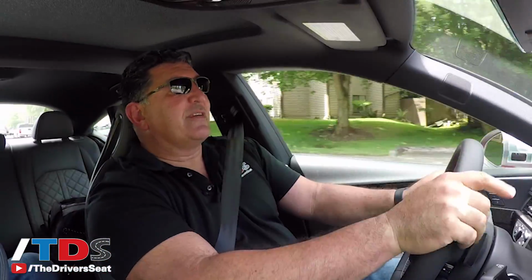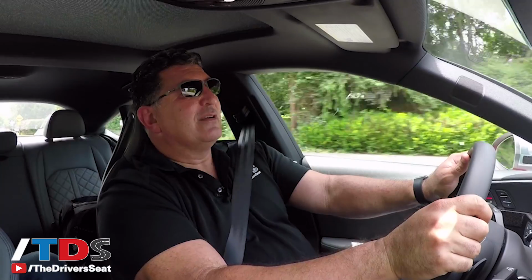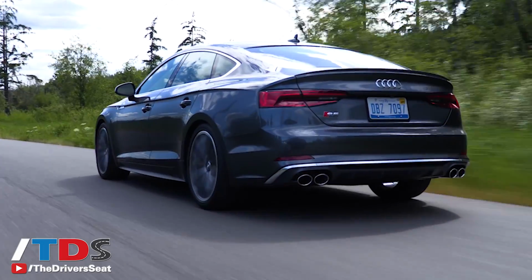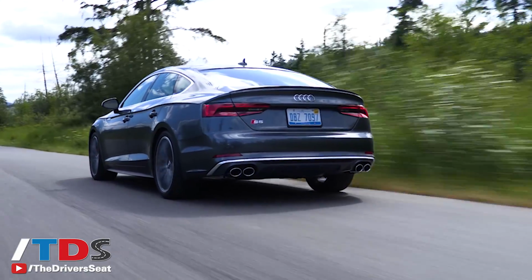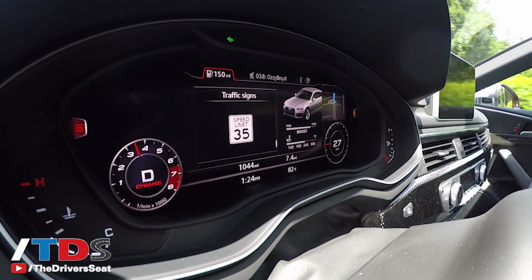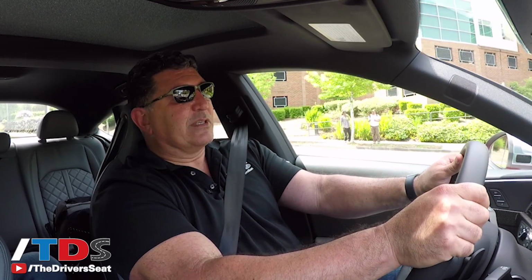So we spent the morning driving the A5 Sportback and the afternoon driving the S5. Well, clearly the S5 is going to be the more fun one to drive. Is it $12,000 more fun? That's up to you, but all that extra horsepower going from 252 to 354, that's a significant jump, and it's very noticeable. It's not just the 0 to 60 times, it's just how effortless the car launches itself, and when you're trying to pass, 30 to 50, 50 to 70, that's when you notice a really big difference.